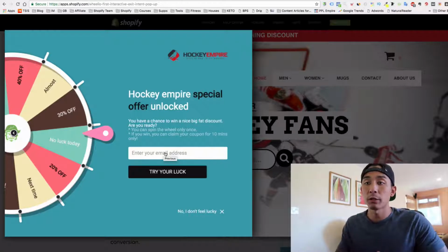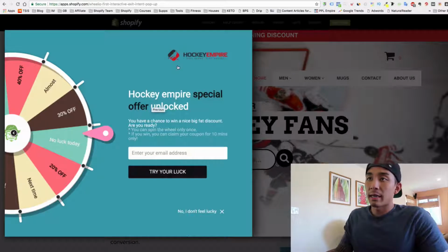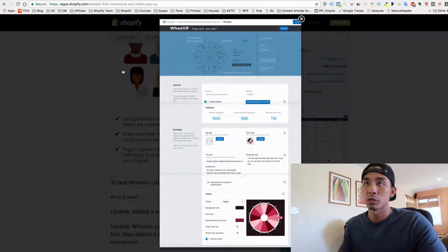So you get to collect their email address and you get to increase the conversion rate. So if you don't have this, again, another app that I highly suggest you get, because it will save the customers who are about to exit your store and get their email address, or hopefully get them to purchase, okay?